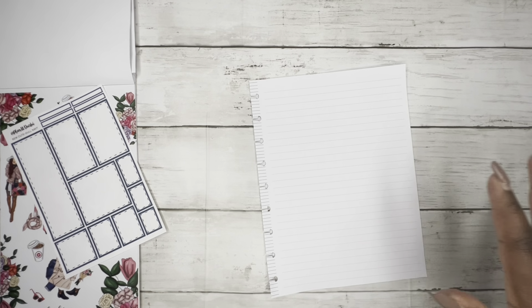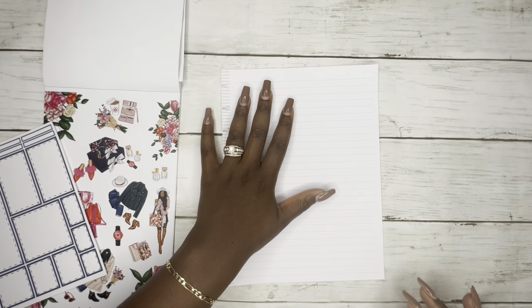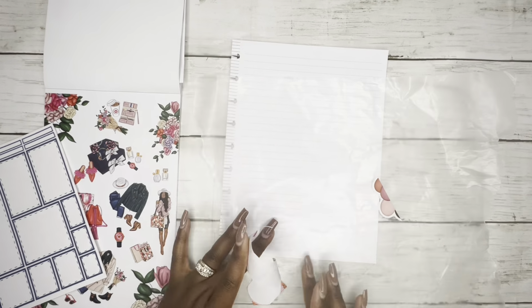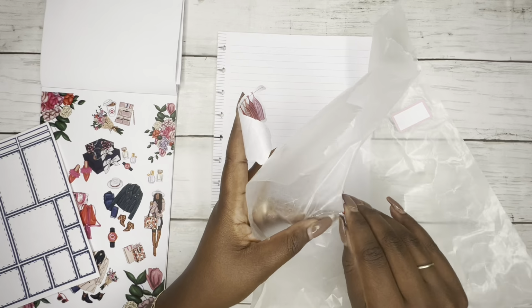I have some notes here so I can share with you the things that I plan to buy and some of the things that are going to be on sale, and some of the things I'm not planning to buy and why I'm not planning to buy them. So this is from a spread I did, and I just want to take these stickers off.